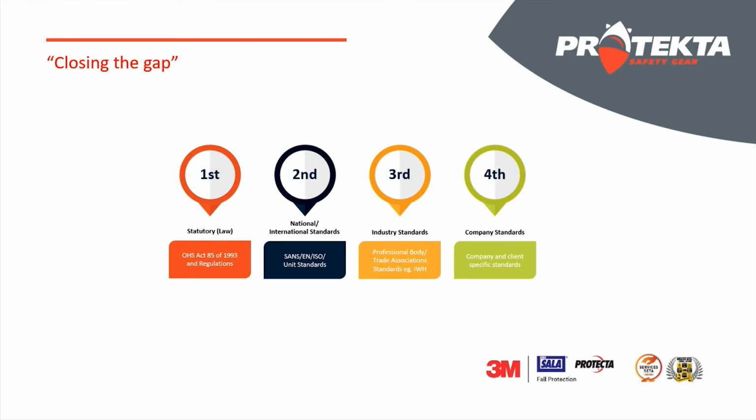And that's where you need to move over to your second level, and that is your national and international standards. I'm going to talk to you about it a little bit later on, but you've got your SANS and your EN and your ISO standards. If you refer back to training, for instance, you've got your unit standards in there. But if I talk about a harness, when you want a suspension harness, you have to keep in mind that a suspension harness carries an EN 361, an 813, and a 358 standard. Many people think there's only one standard to a harness, but it's actually all three. If you look at the suspension harnesses that rope access guys typically use, if you want a work positioning harness, you need to have a work positioning belt. It carries a standard, the EN 358 standard. So you need to make sure that that's incorporated.